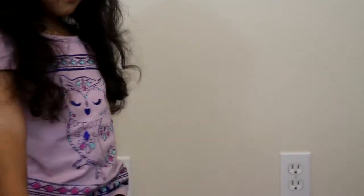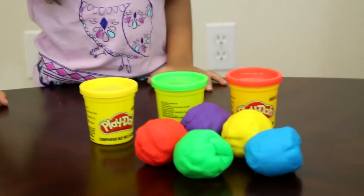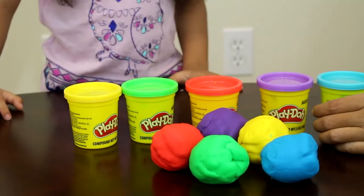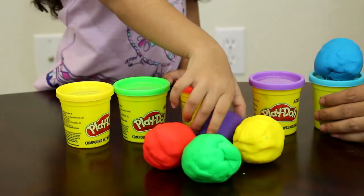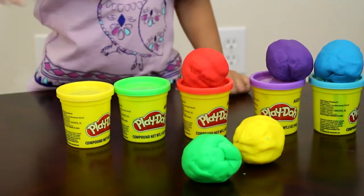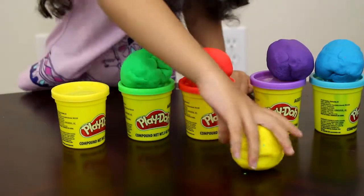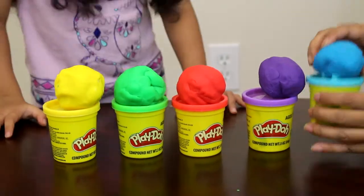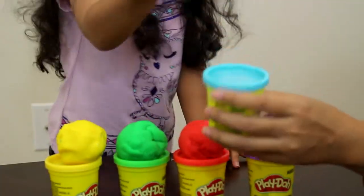Okay, Ruhi, you match the eggs with the Play-Doh box. Okay. Which one color goes one? Can you tell the color and put the eggs in there? Yes. Blue. Yeah, good job. Purple. Red, yellow, green, and yellow. What's going in a blue first? This is blue color, and we have toy surprise.